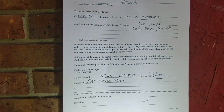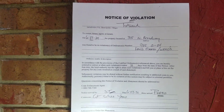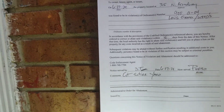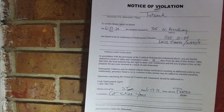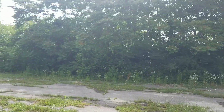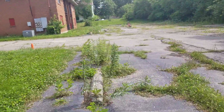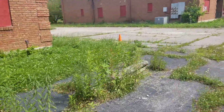So, a notice of violation from the city, and that was only about a week ago, for long weeds and long grass. It said you are hereby ordered to correct the violation within 5 days. Well, it's been a week. Today's the 24th, and apparently that's not fixed. So that kind of enforcement to derelict property owners really does not mean jack squat.